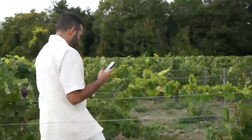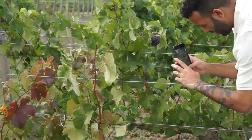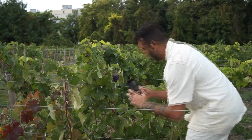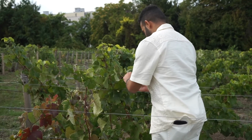Babe, get me a grape. That little bunch looks so good. Get me one. Oh my gosh, you don't need a photo, just give me a grape. Get two so we can eat them together.